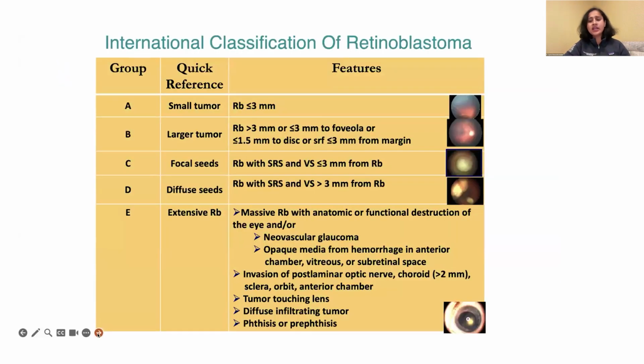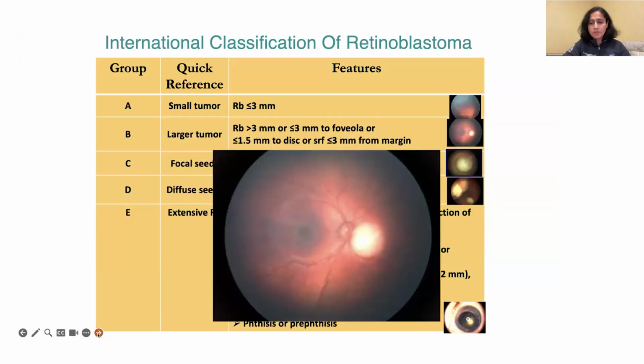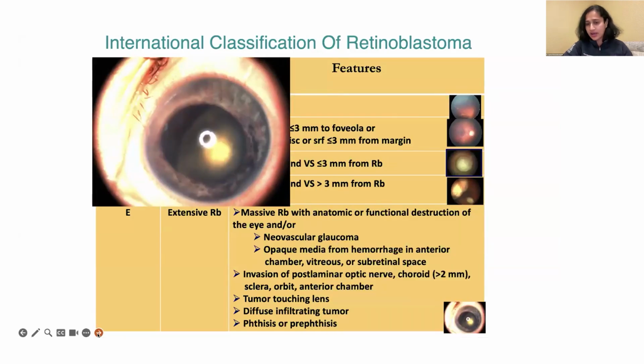The original classification that was used is the International Classification of Retinoblastoma. Group A is a small tumor that's less than 3 millimeters. Group B is a tumor that's larger than 3 millimeters or closer to the optic nerve or macula. Group C is a tumor that has seeds within 3 millimeters of the tumor margin, which can be subretinal seeds or vitreous seeds. Group D is when there are diffuse seeds more than 3 millimeters away from the tumor margin. And E is extensive retinoblastoma with neovascular glaucoma or signs of invasion.